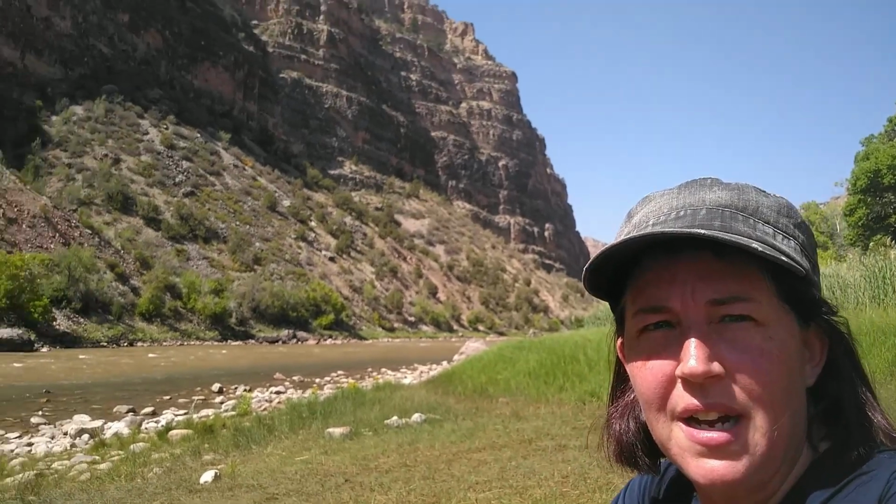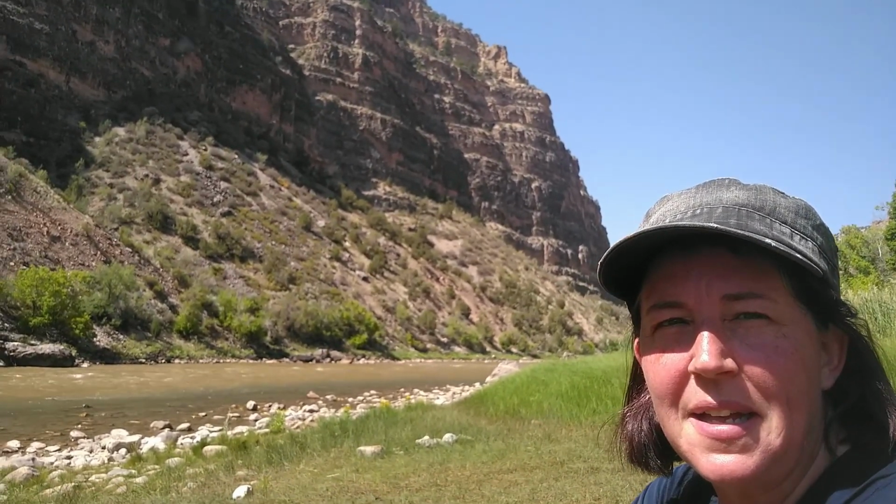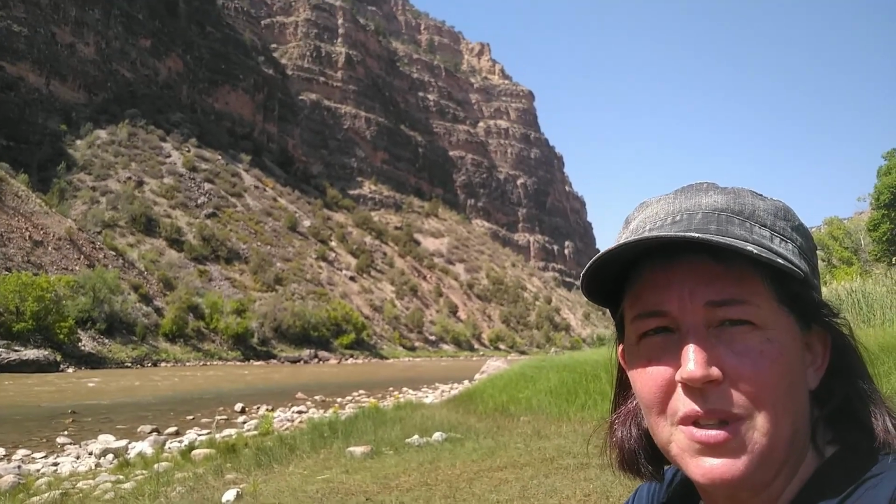Well, I made it. This is the Green River. Look at these beautiful cliffs. This is what millions of years of erosion will do. So I'm 4 miles in, and that includes all the side quests that I did. I'm right on time. It took me 2 hours to get here. I have a bunch of other things that I want to see today, so I'm headed back to the car.